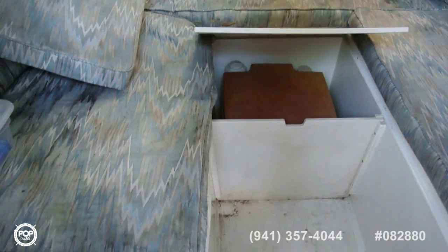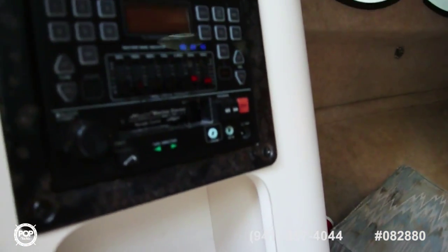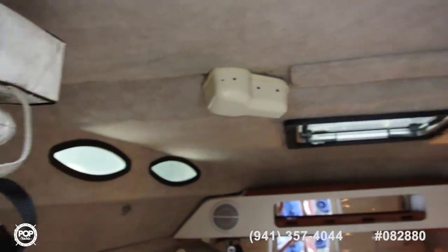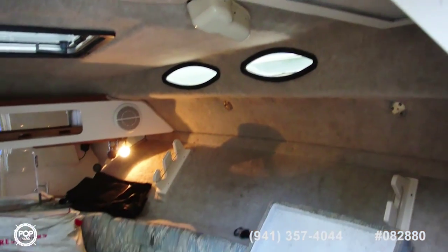Got a porta potty in it, which we don't use. It's usually a 5-gallon bucket. We've got a stereo, can listen to music if we want. Of course, all the lights are working good in here. We've got inside light in here. I know you've probably seen that we've got a sink and a stove. You can make a pot of coffee in the morning if you need to. But that's pretty much the cabin.